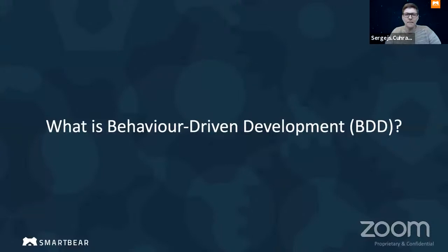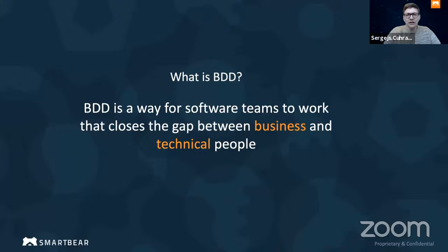So let's get into the main topic of this session. Let's start exploring what exactly behavior driven development, or BDD in short, is. Essentially, BDD is a way for software teams to work better together. It's about closing the gap between the people who understand the problem they're trying to solve and the people who know how to solve this problem. So BDD helps bring those people together and get better results when building software.